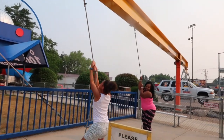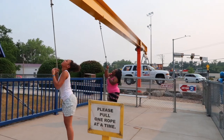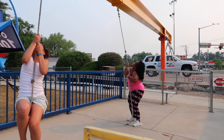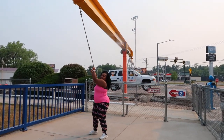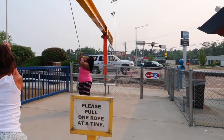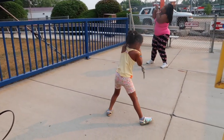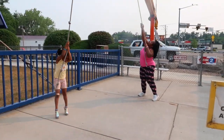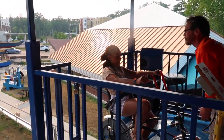Right. Come on. Pull, pull. Y'all lifting the car up. Come on, Layla. Come on, P, pull. Pull, y'all. They lifting the car up. Little Skyla. Pull it, Sky. Come on, people! All right, pedal backwards out, forwards in, have fun.